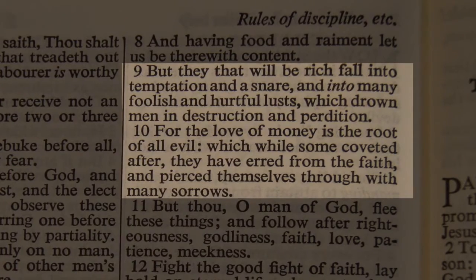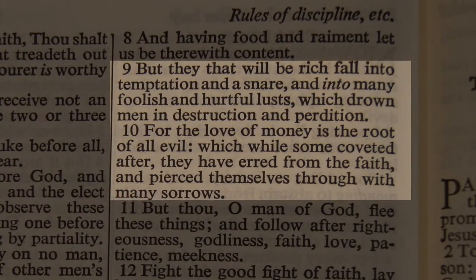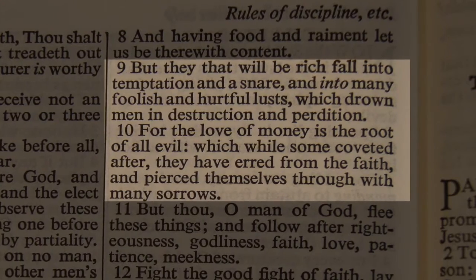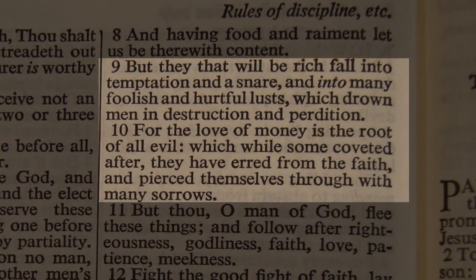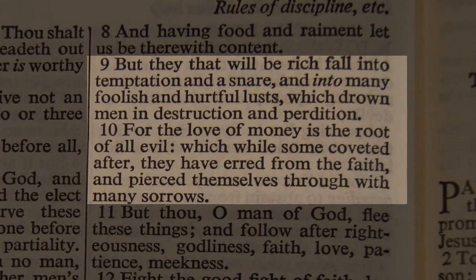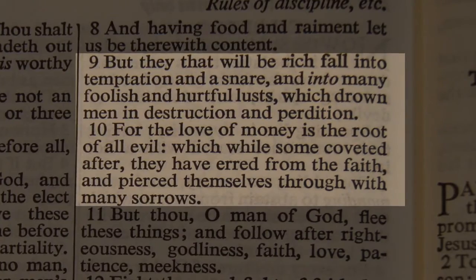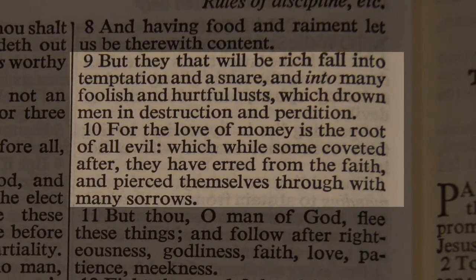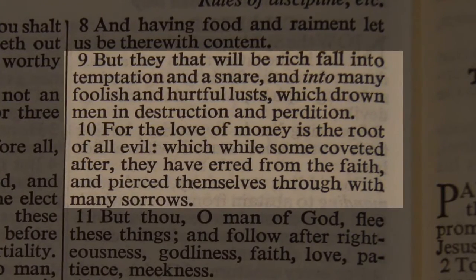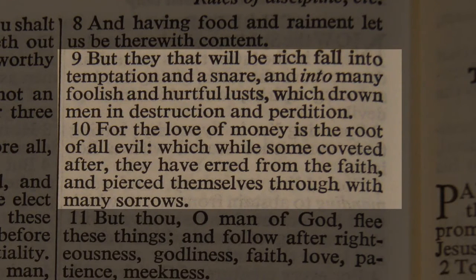But they that will be rich fall into temptation and a snare, and into many foolish and hurtful lusts, which drown men in destruction and perdition. For the love of money is the root of all evil, which while some coveted after, they have erred from the faith, and pierced themselves through with many sorrows.